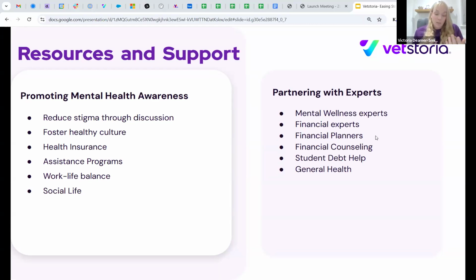but particularly leadership involvement. So practice leaders perhaps modeling openness by sharing their own experiences, as long as safe to do so, but also active listening, listening to your team members without judgment. You could also host mental health awareness workshops and seminars to destigmatize seeking help. So by doing these things, we want to create an environment where employees feel safe to discuss challenges, again, without that fear or judgment.